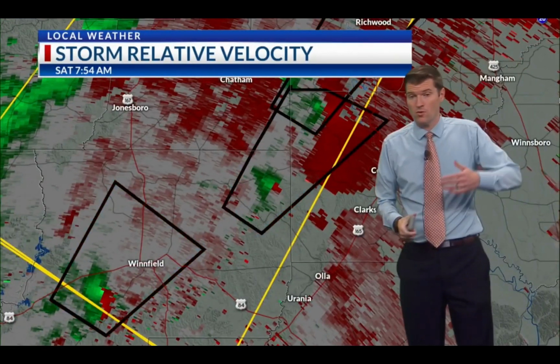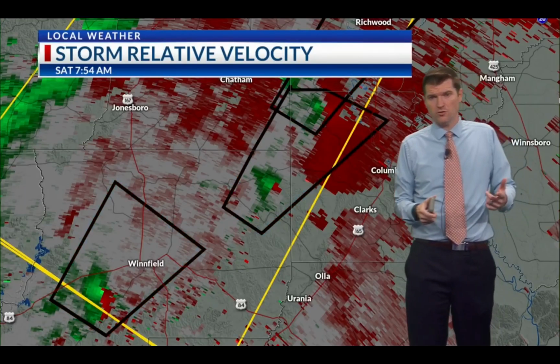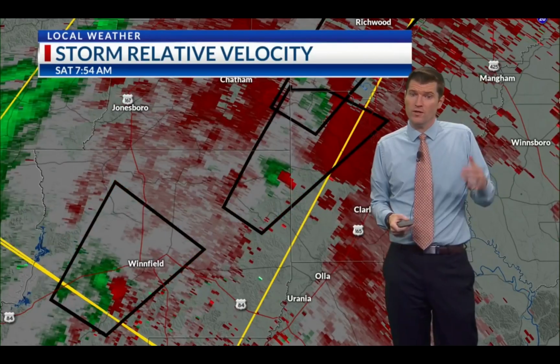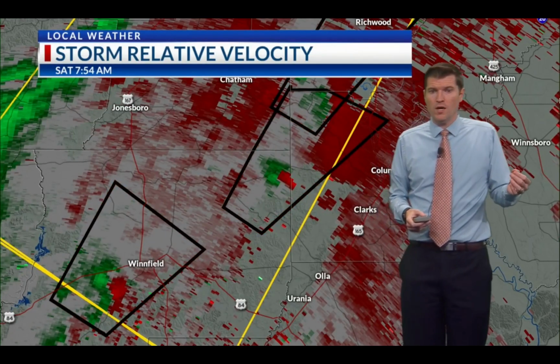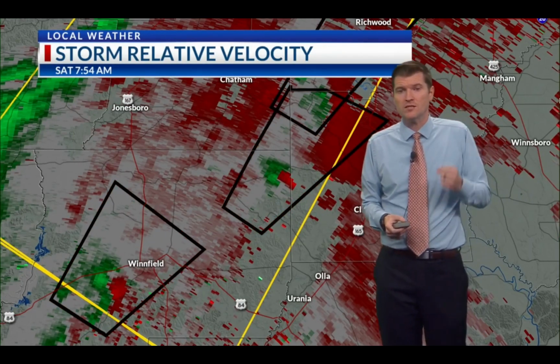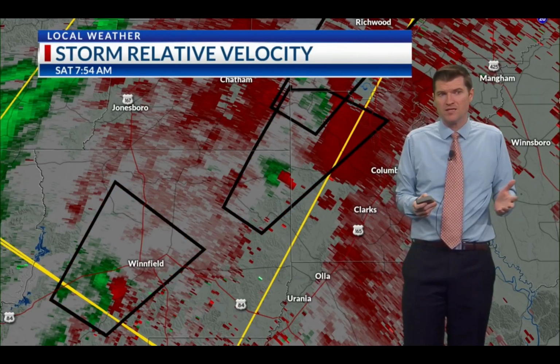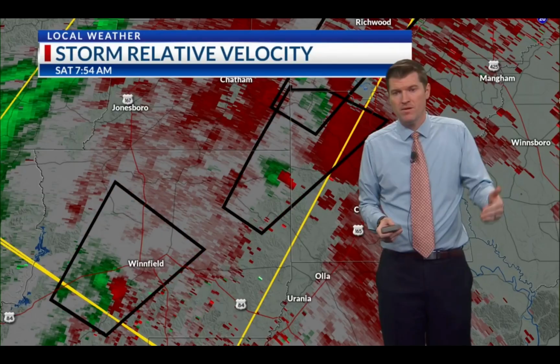Again, a lot of these areas were under the original tornado warning that was issued that's now moved into Ouachita Parish. And for folks in Winfield, Alex is about to tackle this storm, but for folks in Winfield, you need to be sheltered now. You've got now probably 5 to 10 minutes-ish of lead time. Be in your safe places.